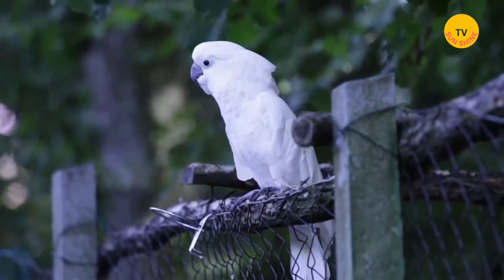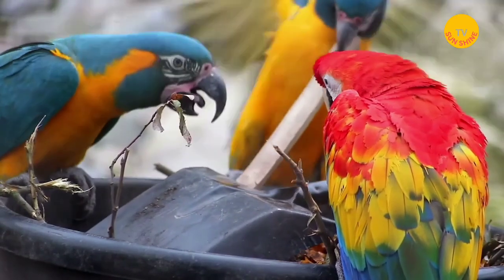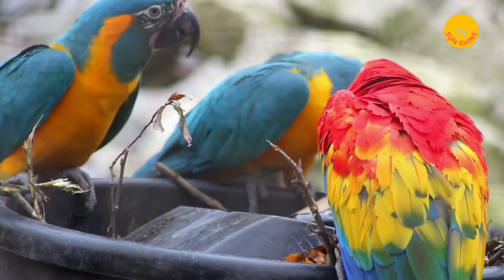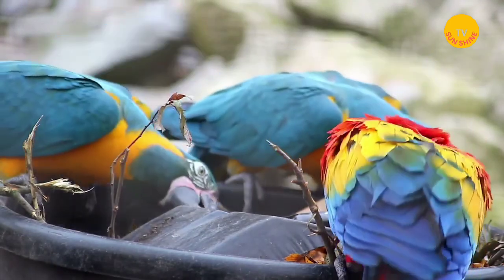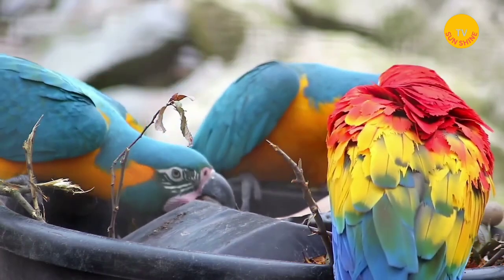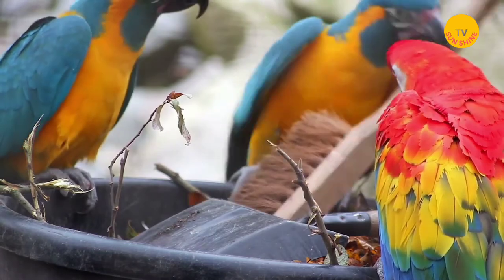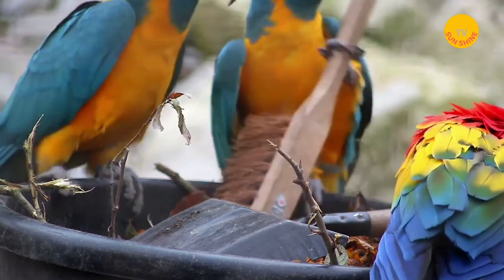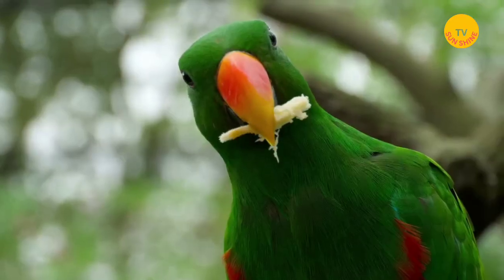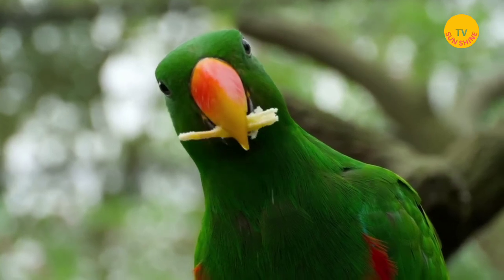One of the most famous traits of parrots is their ability to mimic sounds, including human speech. This ability is particularly pronounced in species like the African gray parrot, which is considered one of the most skilled mimics among birds. Parrots mimic sounds for various reasons, including social bonding, establishing territory, and attracting mates. In captivity, parrots may mimic their owners' voices and household noises, such as doorbells, telephones, and microwaves.